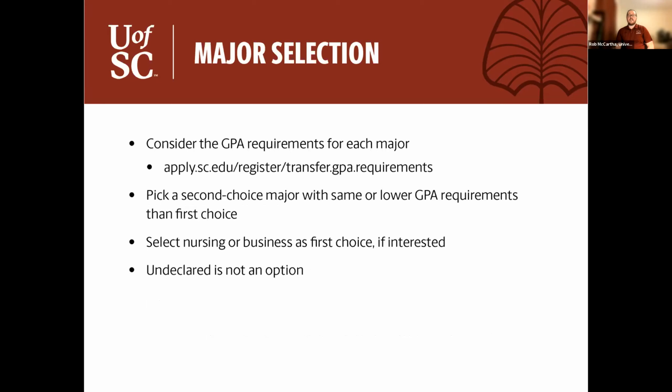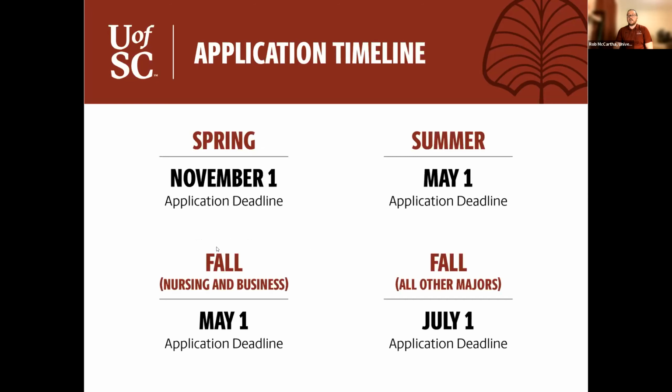If you are interested in nursing or business, however, please put those as your first choice major, because those are competitive majors, and we want to make sure that we give you a first look at those before we go into any secondary major. And in our process for transfers, undeclared unfortunately is not an option, so you will need to pick a major to be reviewed on.